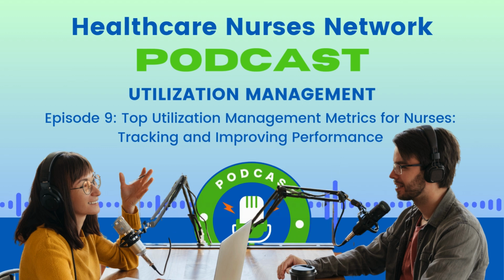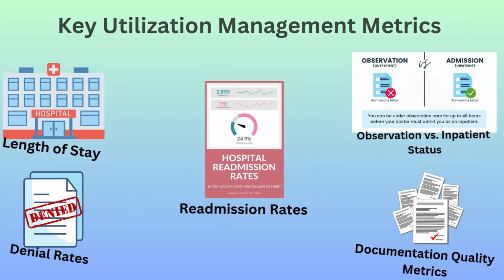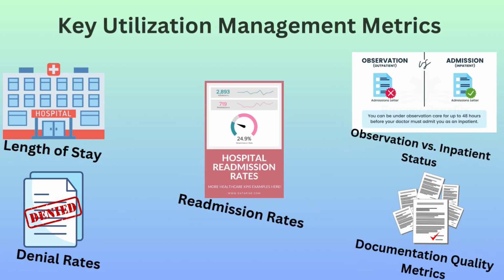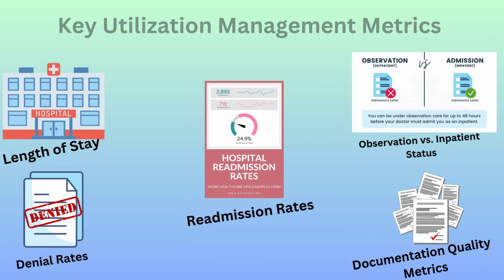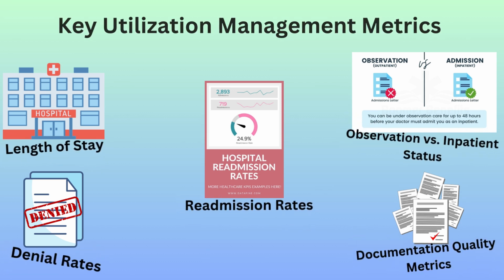Dr. Abella breaks these down into really helpful categories. So let's start with length of stay, or LOS metrics. LOS metrics. Okay, tell me more. The first one up is average length of stay, also known as ALOS. ALOS, I've heard of that one. What exactly does that tell us? Basically, it's the average number of days patients stay hospitalized for a specific diagnosis or procedure.